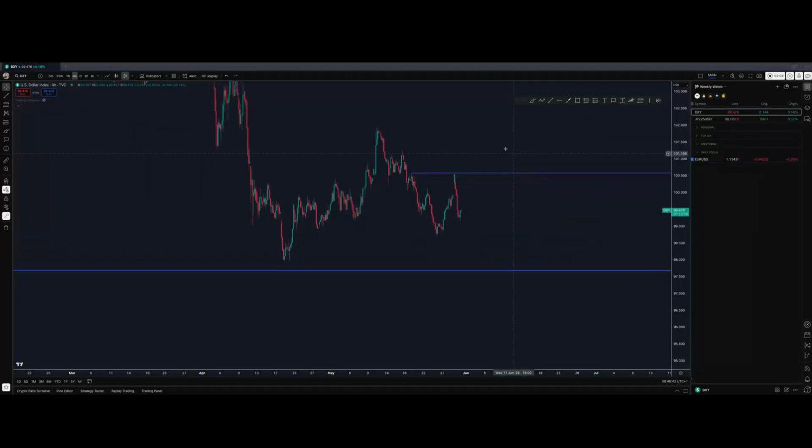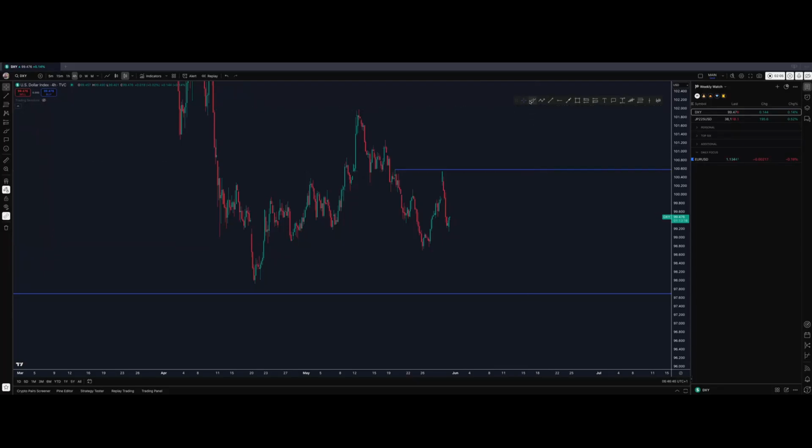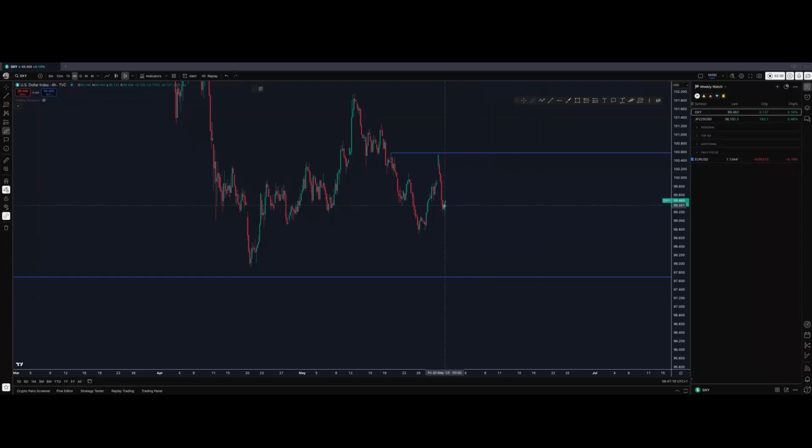The DXY, we have had that reaction from the high that I spoke about at the start of the week, and we've had this follow through. So really what it's going to be now is, do we get the continuation here after the push to see that completion at the low and fill this gap? That will be the key next move, because that will confirm that this is not just a short-term move for price to break back to the upside.